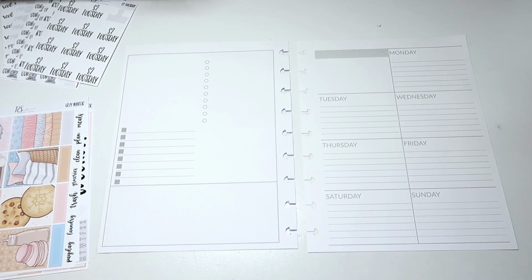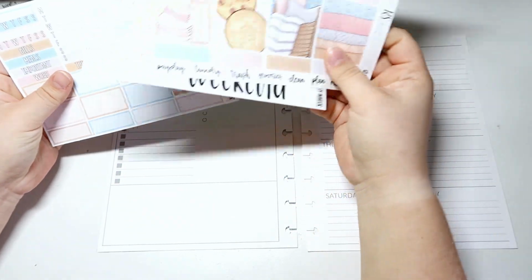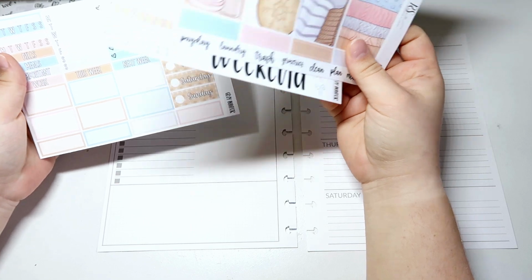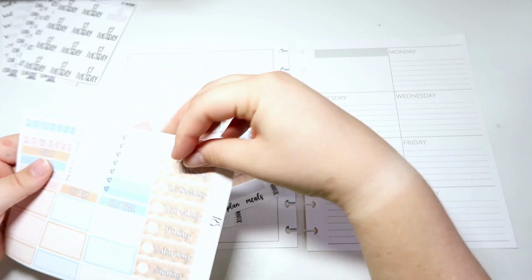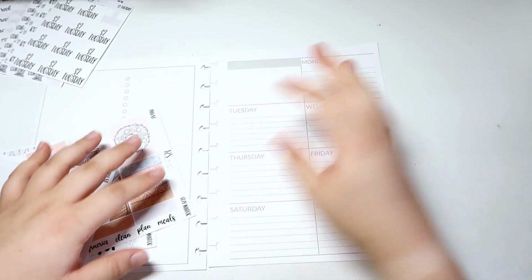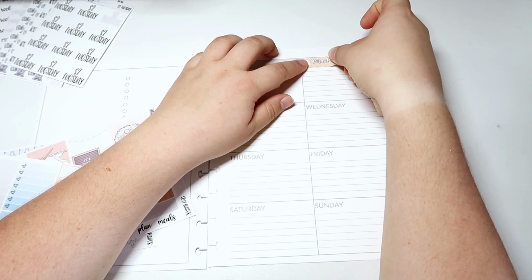Alrighty, so I guess it's time to go ahead and get started. I don't ever use kits like this in my spreads, so this is going to be exciting. Let's start using the date covers because why not? Why not we cover up the days?